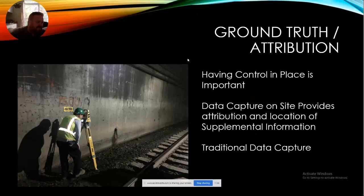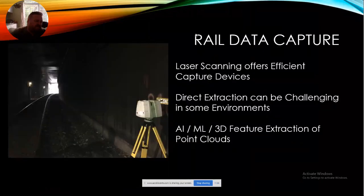And as you can see here, we'll go out and set control. We'll go out and maybe run some traditional survey, look at it against our results, make sure it's what we expect. And that's what Sam's level of expertise, being a professional land surveyor, is that he's able to get that control, tie it into where the point cloud is. And then now we know exactly where we're finding assets and to what level of accuracy their location is given to us.